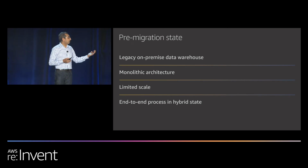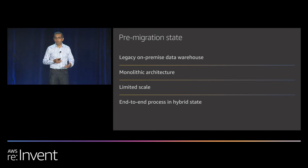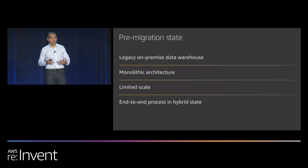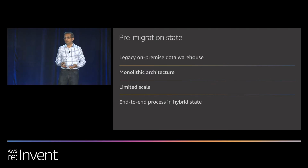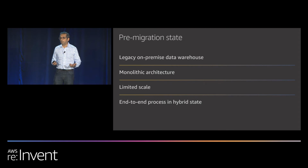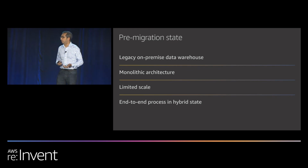What had also happened over time is that this had turned into a bit of a monolithic architecture. We had dozens upon dozens of processes and procedures that were kind of interleaved with lots of dependencies, which you can imagine becomes a bit of a challenge when you're trying to manage and scale something like this. We were also starting to hit some limits on scale with the additional volume coming in. We were a bit hardware constrained with what we had, and we just didn't have the elasticity and scale we needed with that solution.